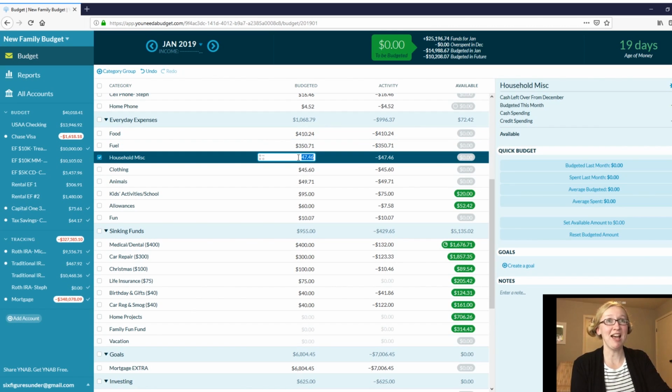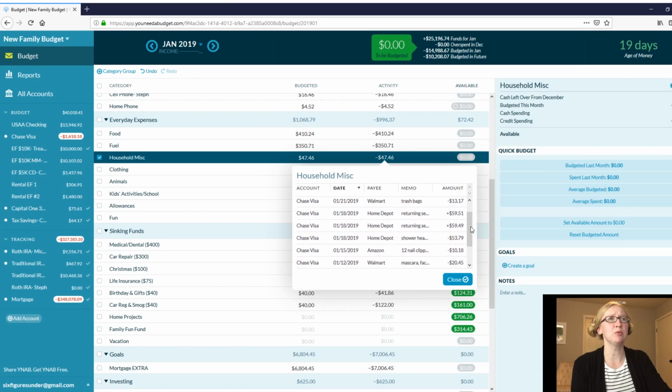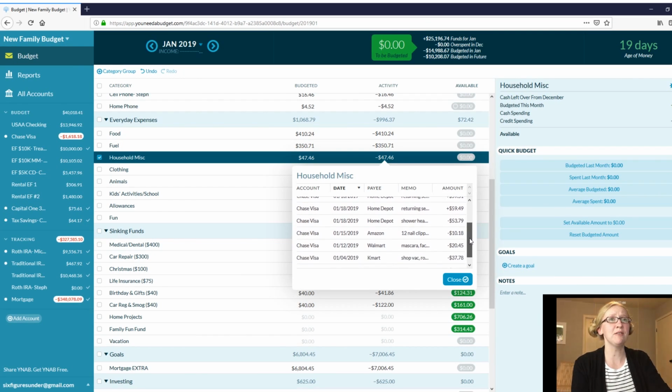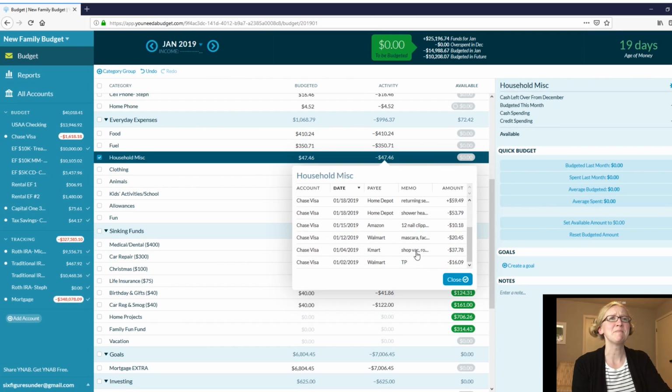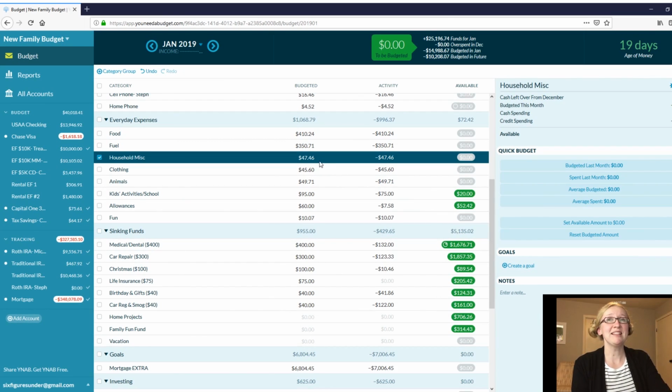Okay, our household miscellaneous is an exciting one this month. Usually it's a lot higher. It's been as high as $400, but I think in 2018 it averaged $200 a month. We returned 2 things to Home Depot, 2 security lights that were each $60. So that's $120 coming back into this category, which covered a $50 shower head, some nail clippers, mascara, toilet paper, a shop vac that we got when Kmart was going out of business and they were selling a lot of stuff from their back room. So anyway, $47 on household miscellaneous.